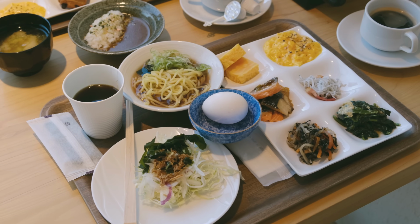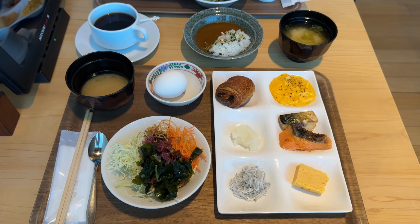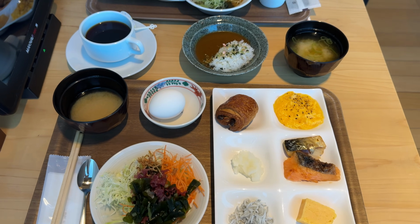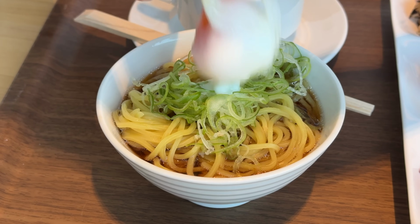Today's breakfast buffet is a mix of Western and Japanese. We have some salad, some mackerel, miso, and curry, and morning ramen.